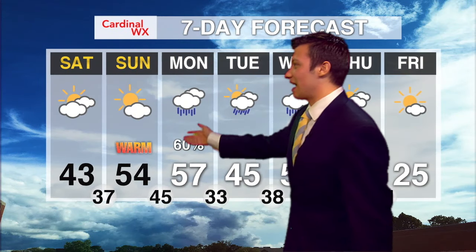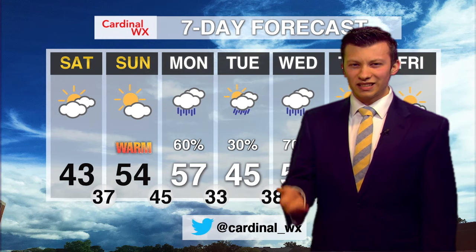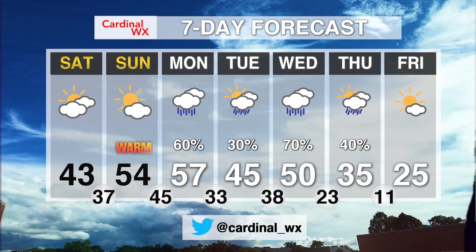On the 7-day forecast, again, rain is going to be the story early next week. Tuesday doesn't look like a total washout, but really Monday and Wednesday do for the most part, before some rain early on Thursday. Although, look at that, temperatures really cooling down by the end of next week. So you'll get some reprieve from the cold, at least for the first half of next week. Know that we have a warm-up on the way. We're looking forward to it.